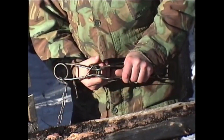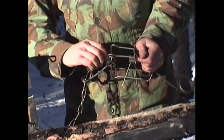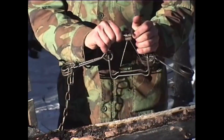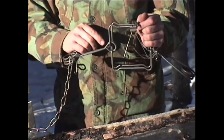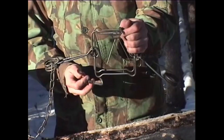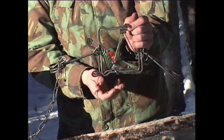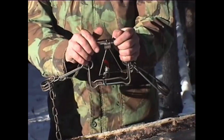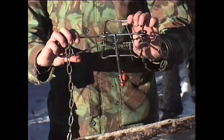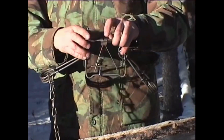Now I've pressed the trap so that the springs are in their fully closed position and ready to fire. I can't get my hand out of the way quick enough. If I try to let go of this, it's going to catch my fingers. So I'm just going to slip these safety grippers on there, just in case the trap happened to get away on me and slip. The safety grippers are going to hold the trap.